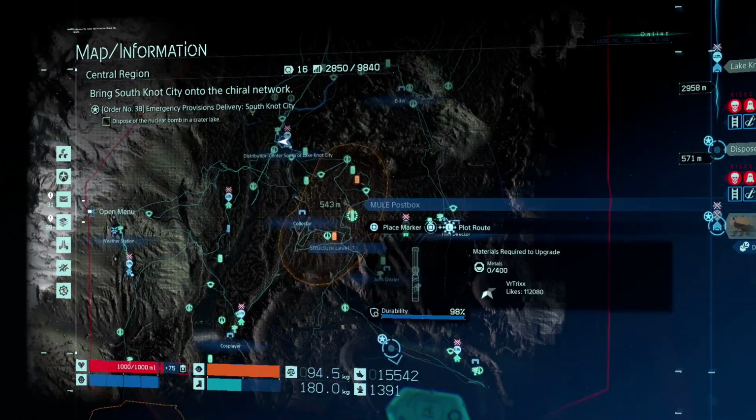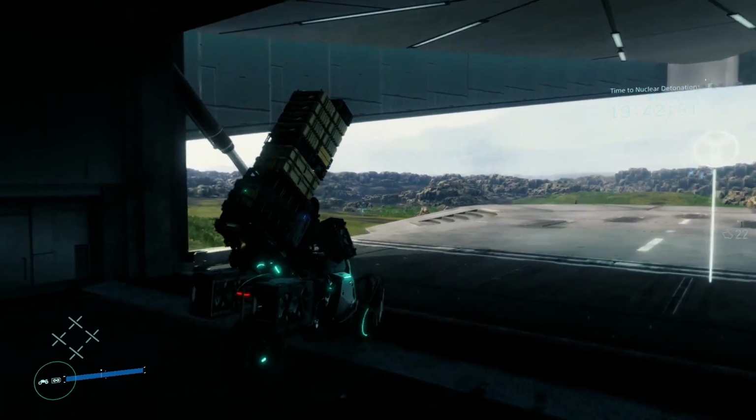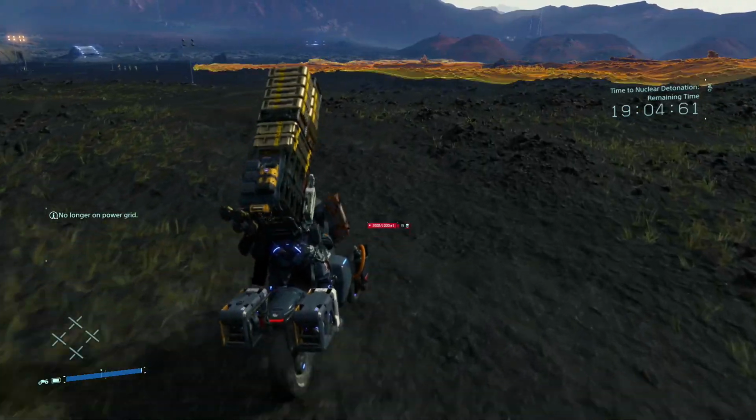Crater Lake. I've been down in that area. Have a pleasant journey. Let's go. 20 minutes, not heaps of time. If I fall in a ditch, like one of these holes in this area, that won't be good. There's all these mules here. Oh no.